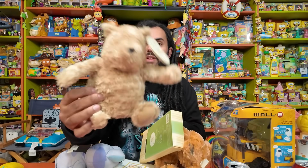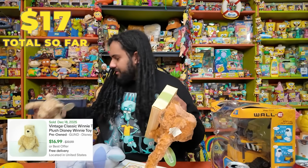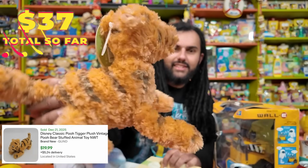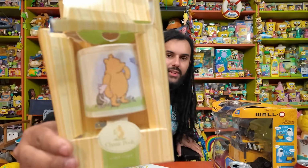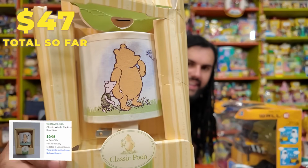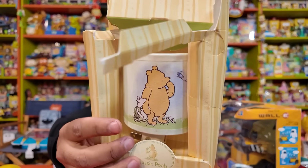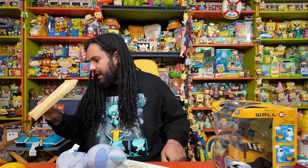We got stuff we started with, which is the Pooh here. These are items that are likely gonna go on my Whatnot stream. We have the Tigger here as well too. I got the Tigger and the Pooh for like $8. Plus I also got this old school classic Pooh nightlight here. It's actually like a fabric texture too, which is really, really cool. It automatically turns on and off in the dark. Really adorable. Comes with a light bulb too.